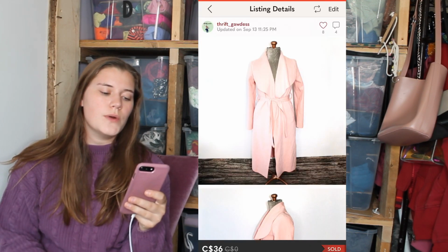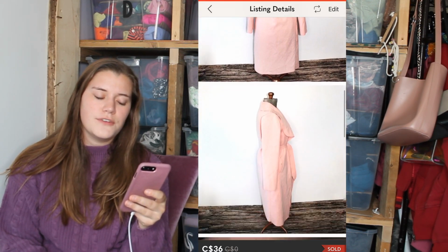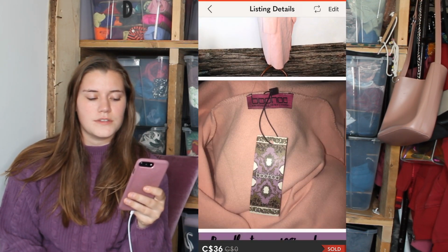Then as well on the 17th, I sold this beautiful coat. It's by Boohoo, and it's like this pink kind of felt material. And if it fit me, I might have kept it, but it was just really beautiful. Another purchase from the bins, sold for $36. And that was my only sale on the 17th, actually. Wow.